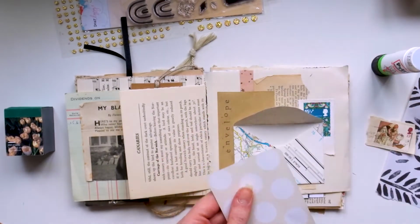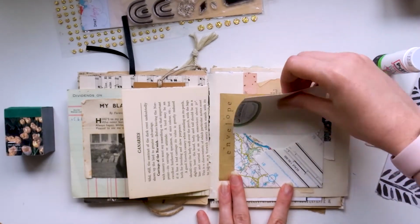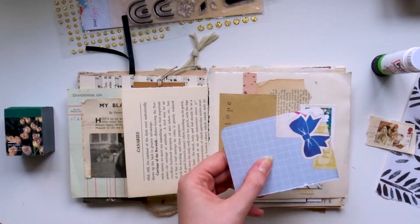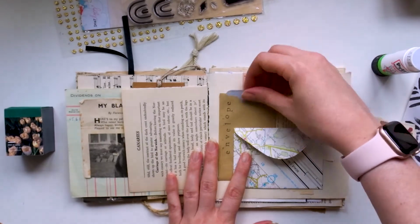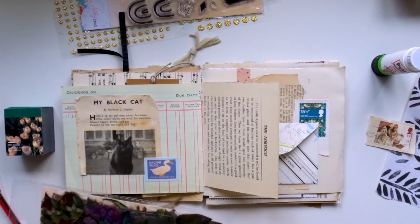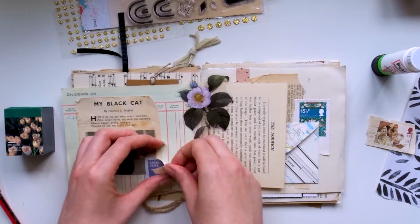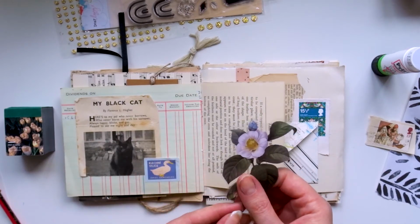I really like having hidden journaling in some of my pages, so I've just cut down some Project Life cards to fit into the envelopes so I can add my journaling in there. I really liked the flower which I added on in the previous spread, and I really liked the way that looked, so I wanted to use it again in this page and used a new one here.